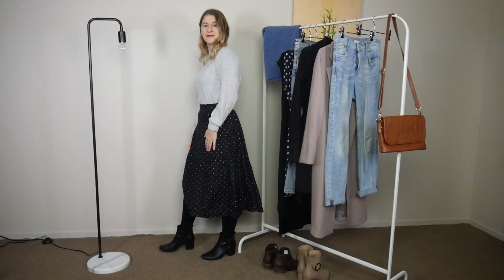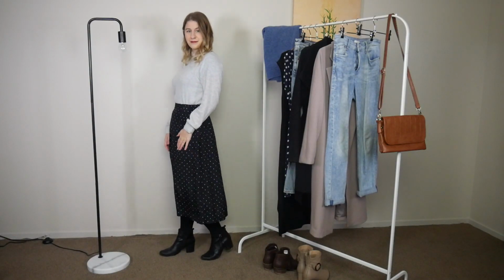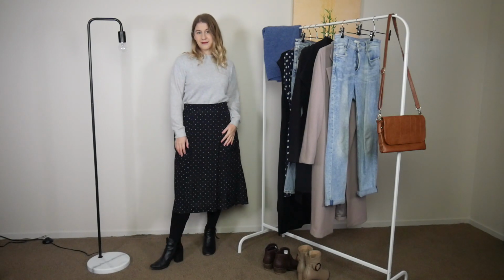I normally wear heeled boots in winter, and that again just gives me a little bit of extra height, which makes my legs look a little bit longer, but that's not going to be the same for everybody, so you have to think about your personal proportions and how you can balance them out. Part of that is trial and error, and the other part is just knowing your body and knowing what looks good on your body and the reason why it looks good.